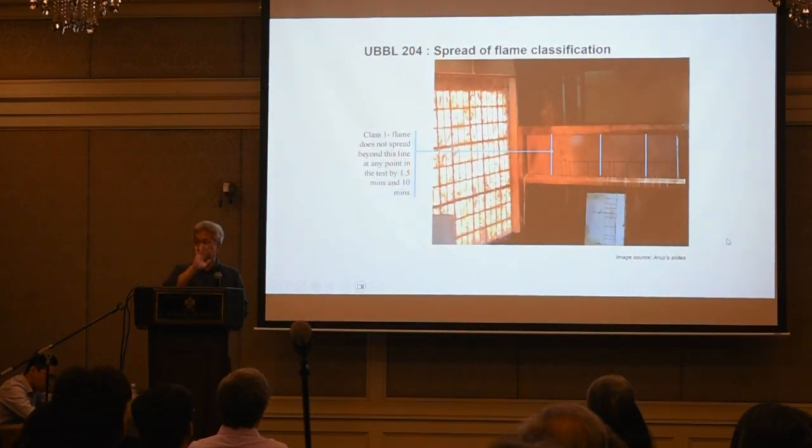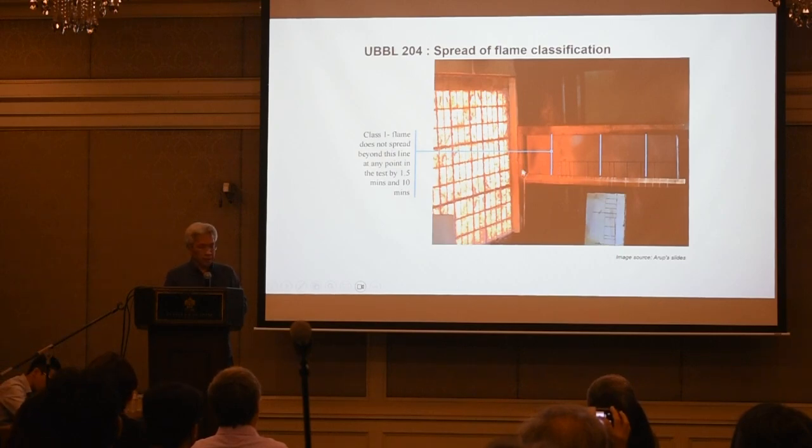Right, okay, so this is a little bit more visible, a little bit more physical. There are all these markings here. These markings are all standardized markings to measure the spread of the flame. That little point there is where the ignition source of fire is. This panel here is to give radiant heat onto the surface. This is the material on test.